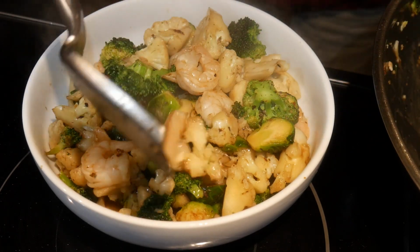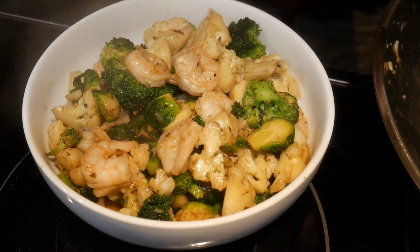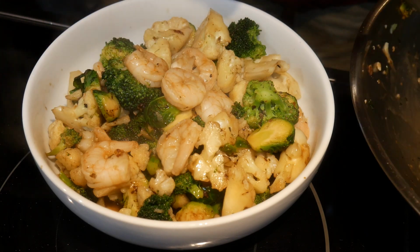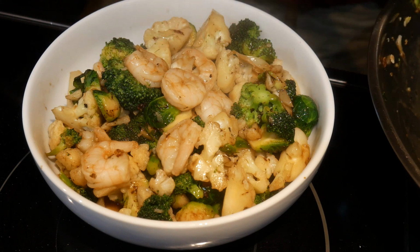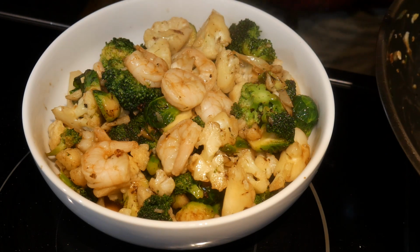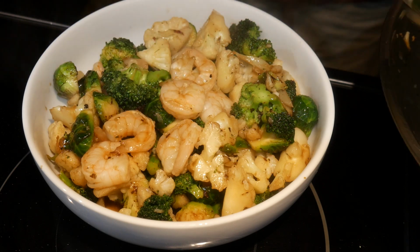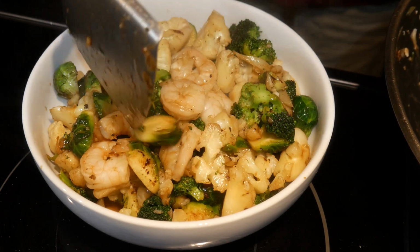By adding it toward the end, I avoid overcooking the shrimp. And this dish turned out to be a great success. Both my wife and I really enjoy the dish. Because it is low in oil, it has that clean taste. And it is great to be able to alternate between this cooking method and my other cooking method, which tends to use more oil.